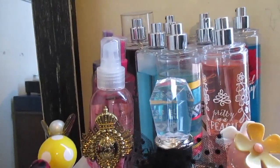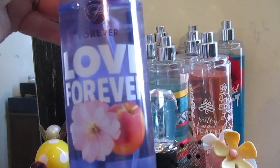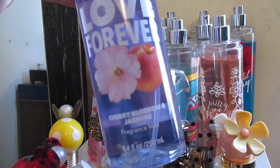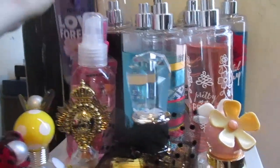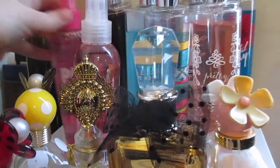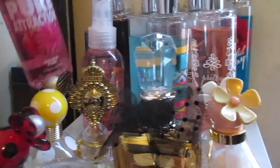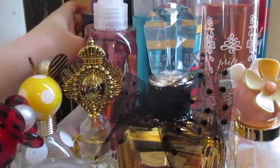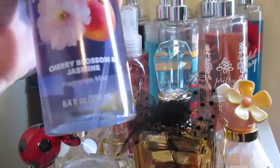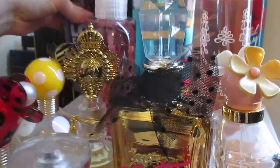Some cheapo Dollar Tree ones that you guys can actually find right now are Love Forever. This one smells just like Love Spell from Victoria's Secret way back in the day. I don't know if Victoria's Secret still sells Love Spell. This is Pure Attraction. It's melon and plum. There is a scent that I used to wear and it smells just like this, but I can't think of the name of it. And it's been driving me nuts since. But this is cherry blossom and jasmine scented.